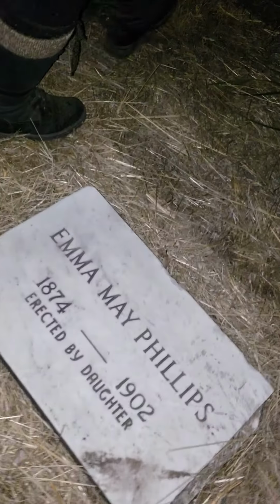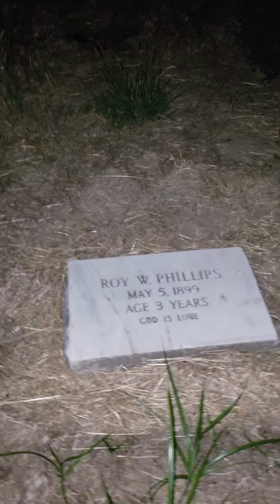And this one was 3 years. And these look like brand new headstones. Somebody cares. And they're all Phillips's. That's pretty popular around here. Phillips. It just seems weird, you know? I feel weird that there's only three Phillips. And this one died in 1902, and these were 1899. They died like 3 years apart, but where are the rest of the Phillips?